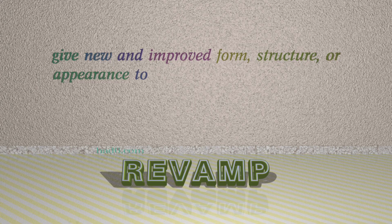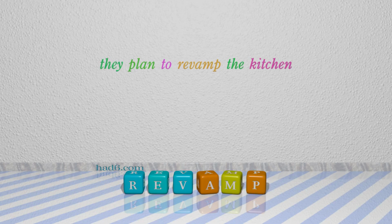Number 7. Revamp, which means give new and improved form, structure, or appearance to. Revamp. For example, they plan to revamp the kitchen.